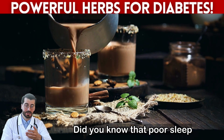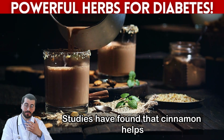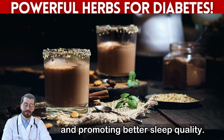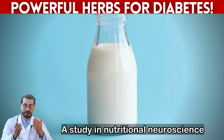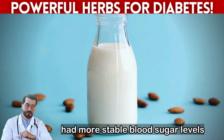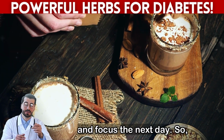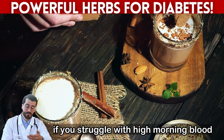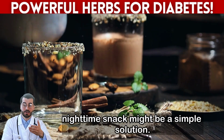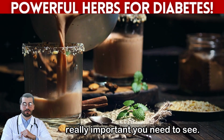Before we wrap up, let's talk about one final benefit: cinnamon and sleep. Did you know that poor sleep can make blood sugar control much harder? Studies have found that cinnamon helps regulate cortisol levels, reducing stress and promoting better sleep quality. A study in Nutritional Neuroscience found that people who consumed cinnamon before bed had more stable blood sugar levels overnight, leading to better energy and focus the next day. So, if you struggle with high morning blood sugar, adding cinnamon to an evening tea or nighttime snack might be a simple solution.